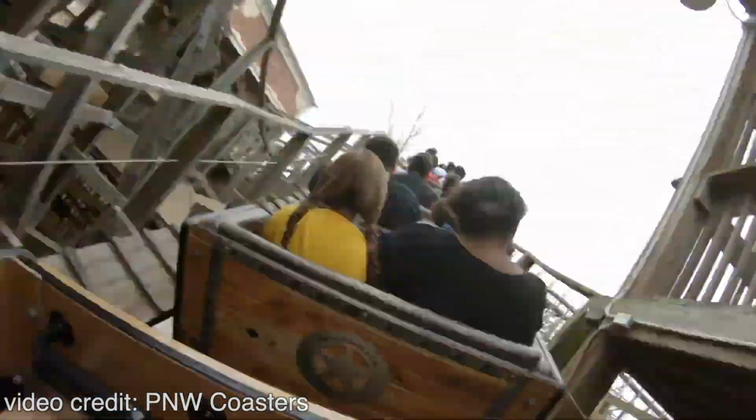And as far as comfort is concerned, this ride is definitely a bit shaky, but as someone that can be a little sensitive to wooden coasters, I didn't find it to be uncomfortable. It definitely could be smoother and more comfortable, but I think the padding of the seats definitely helps lessen the blows. But with all that being said, what would I rate this coaster?